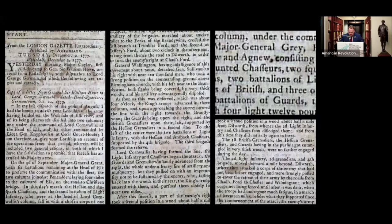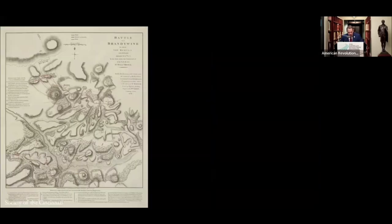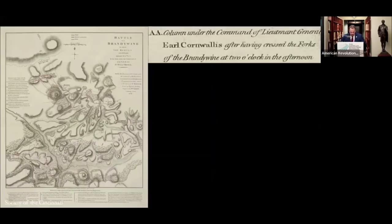marched about 12 miles to the forks of the Brandywine, crossed the first branch at Trimble's Ford and the second at Jeffrey's Ford about 2 o'clock in the afternoon, taking from thence the road to Dilworth in order to turn the enemy's right at Chad's Ford.